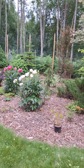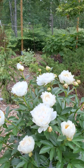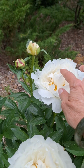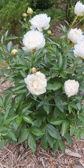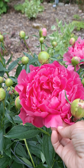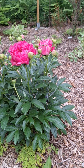Some more peonies coming up here. Marshmallow Puff and Princess Margaret. Marshmallow Puff is looking different than it has in recent times. It used to look a little bit more puffy. But anyway, I fertilized all the peonies this year for the first time. And I don't know, I think it's making a little bit of difference. This one is just a really shocking pink cerise color. Wow, it's shocking pink. Very nice blooms, sorry.